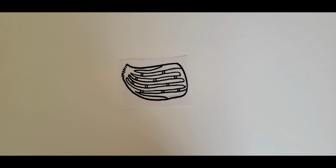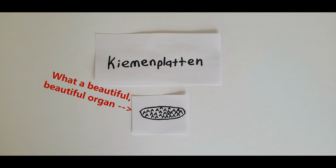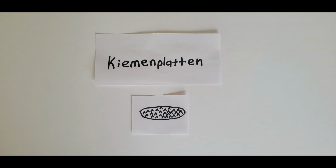Another unique feature of sea scorpion gills is the Kiemenplatten, or gill tracts. These are oval-shaped areas on the walls of the gill chambers that have many small spines. They function like a secondary lung. The spines increase surface area and create more room for oxygen to come in. The structure can be used for air breathing, and in A. pyri's case, this would have been especially useful.